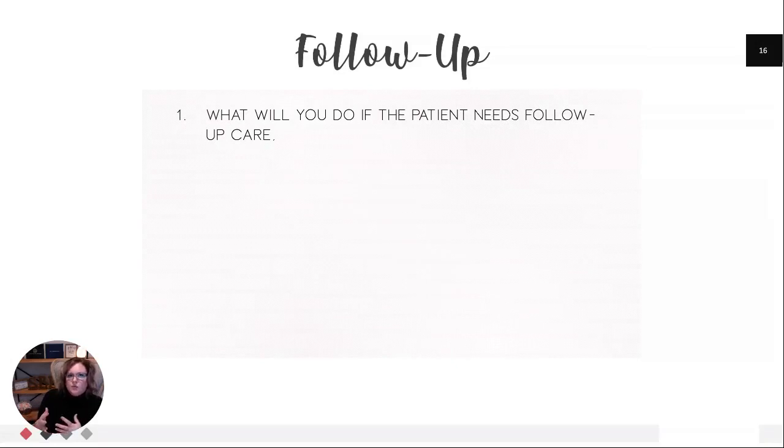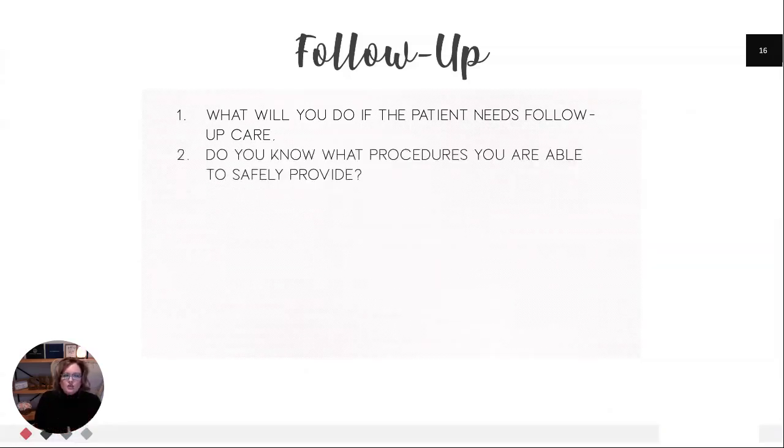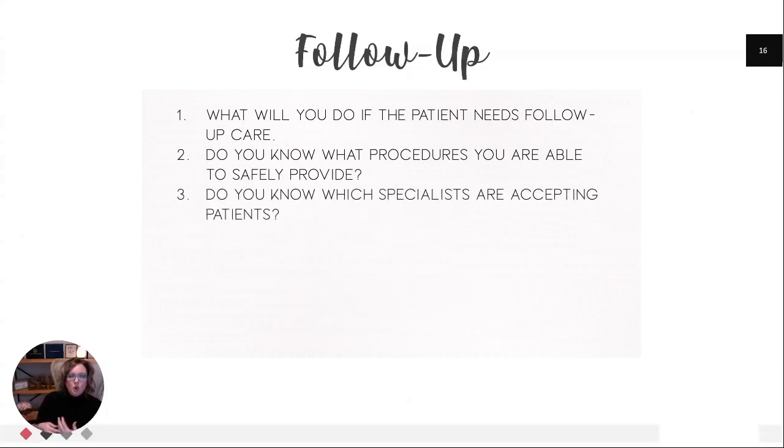So when you are talking about what you are going to do if the patient needs follow-up care, your schedules need to be organized in such a way that you're not doing teledentistry while you're also doing work inside of the office. Teledentistry is meant for outside of the office. So do you know what procedures you're able to safely provide? Do you know what specialists are accepting patients?